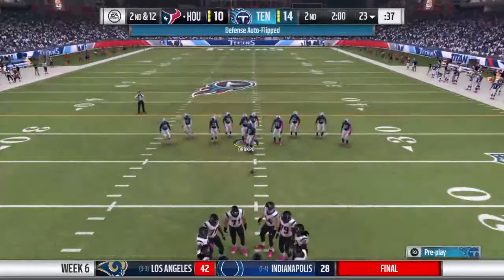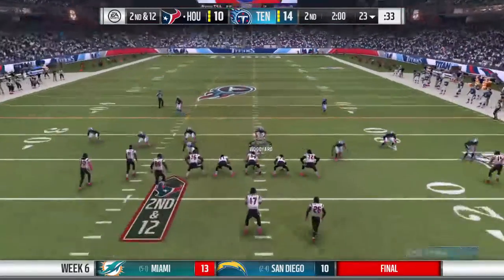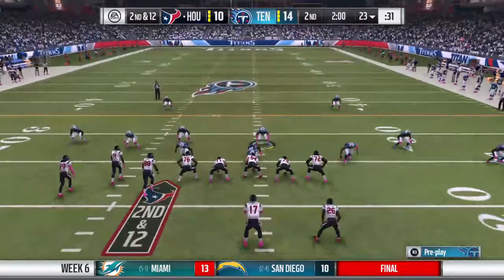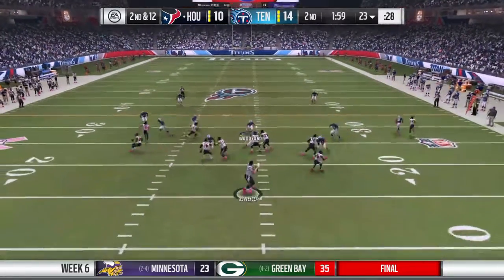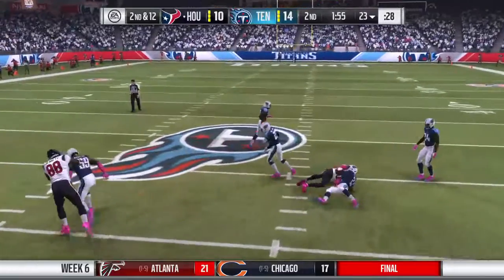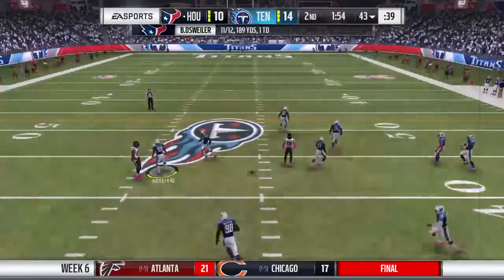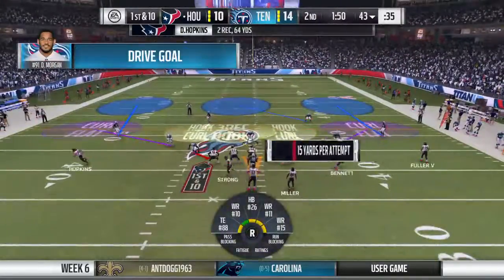And the offense moving in the wrong direction here now as they face a 2nd and 12. From the shotgun, Osweiler. Hopkins on the grab over the middle. And he's brought down, and the play goes for 19 yards. Gives him a new set of downs.